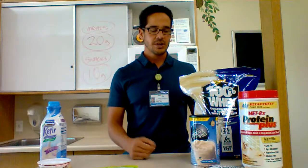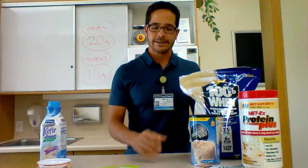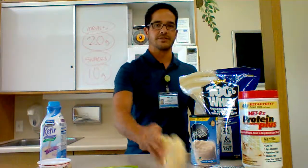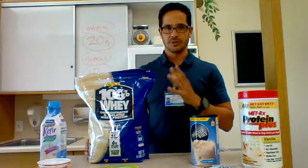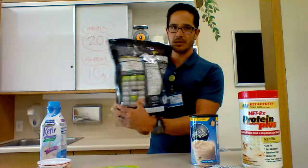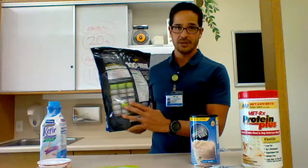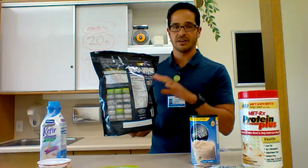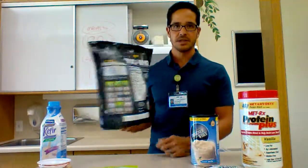Now, I get a lot of questions about protein powders, so I brought a couple examples here. Protein powders are fine if you need to make a smoothie. I don't recommend using protein powders solely in place of real proteins like this, but they do the job when necessary. What I look for in a protein powder is that the powder itself is almost 100% protein. This one says 100% whey protein, but I look at the back and make sure that the protein is at least 20 grams per scoop. This one's about 27 grams, and if the carbs are less than 5 grams, then you know it's mainly protein you're getting. This one's got 3 grams of carbs. So this is one that I like.